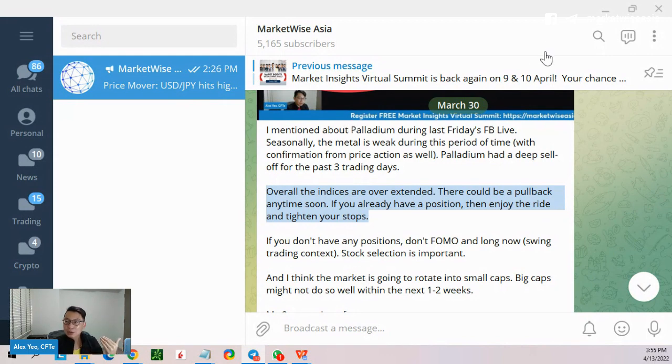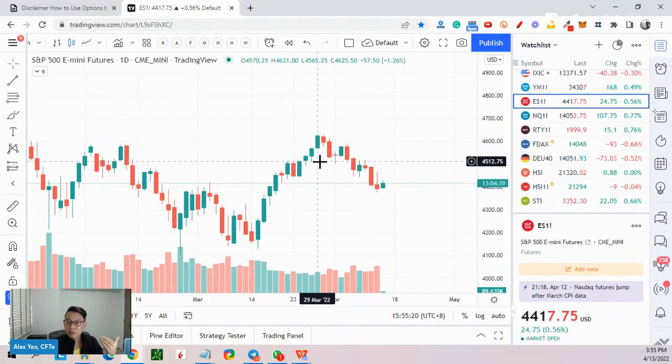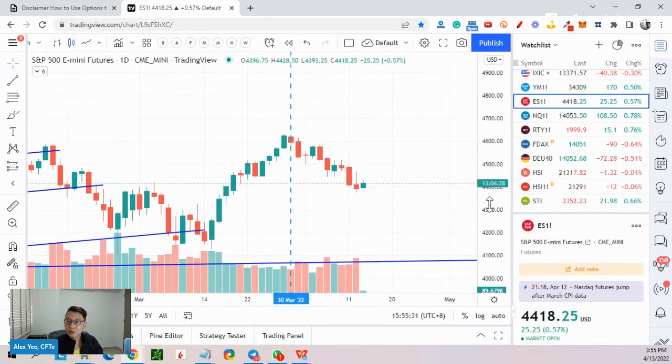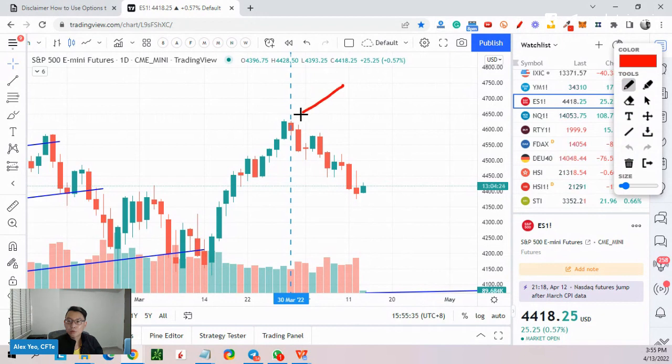So let's head back to the chart right now. The 30th of March is over here. Let me draw a vertical line over here. I cannot see the vertical line. All right, so this is March, over this candle over here. After I mentioned that there could be a correction, price indeed went down.